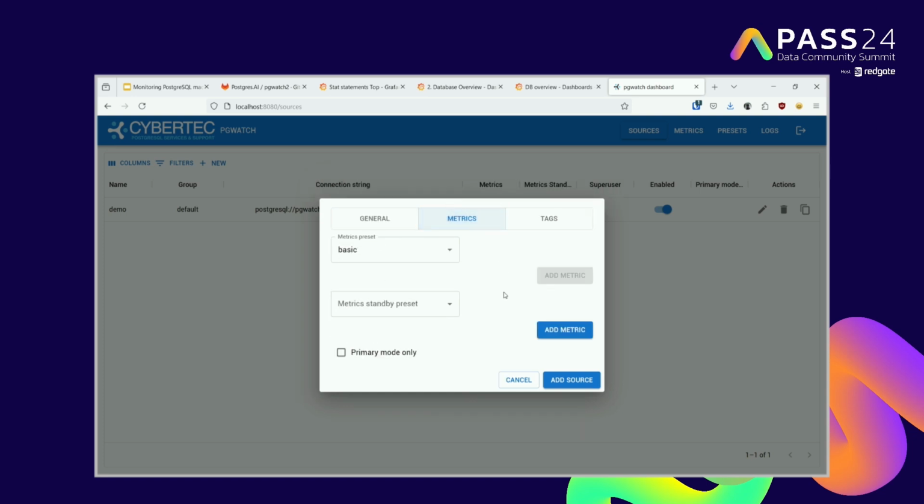Okay, I told you that you can specify either metric by metric or a preset. So here we can go with the basic preset. We have some specific presets for clouds, for GCP, Google, whatever. One more thing. We can specify different presets or different metrics depending on the role you have. For example, if your database is primary, we want to have one set of metrics. But if it is a replica, we don't want to stress it. We want to know if it's alive or not, and if it's lagging behind.